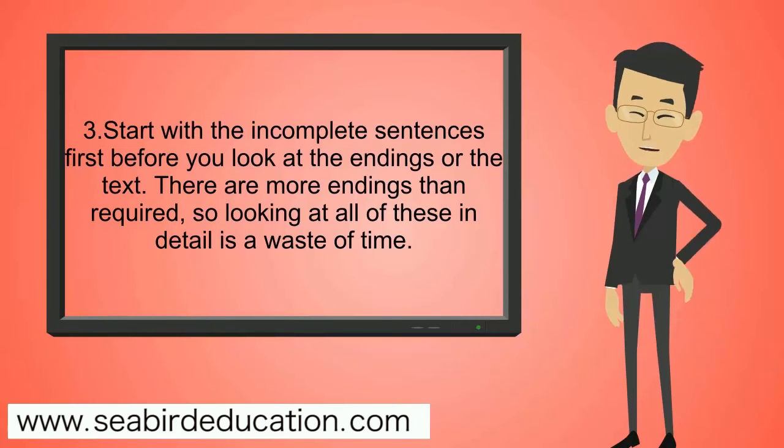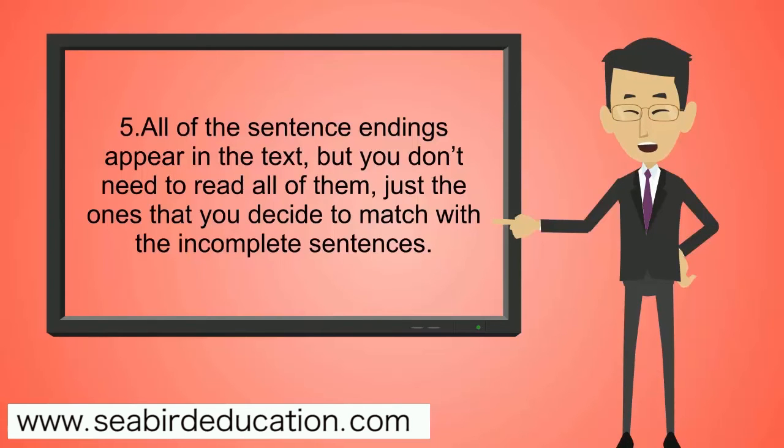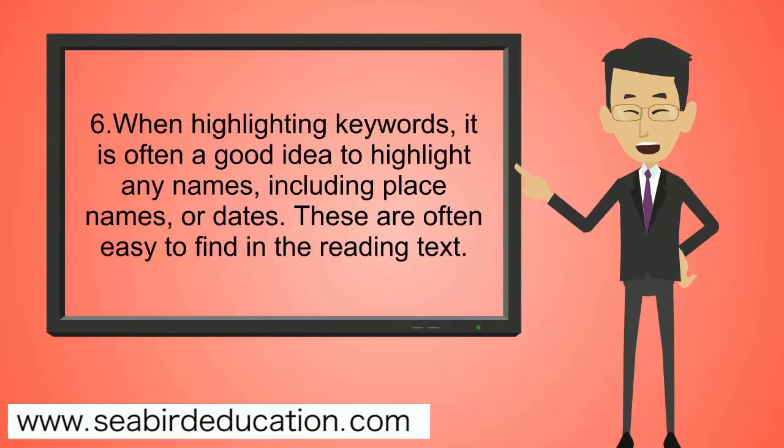There are more endings than required, so looking at all of these in detail is a waste of time. 4. Think of synonyms and paraphrases that the examiners could be using instead of exactly the same words. 5. All of the sentence endings appear in the text, but you don't need to read all of them, just the ones that you decide to match with the incomplete sentences. 6. When highlighting keywords, it is often a good idea to highlight any names, including place names, or dates. These are often easy to find in the reading text.